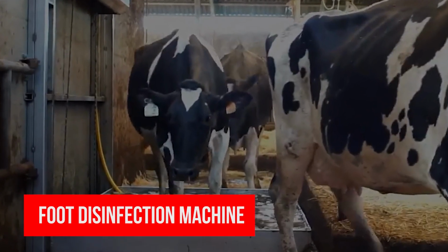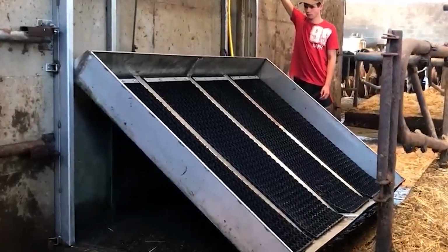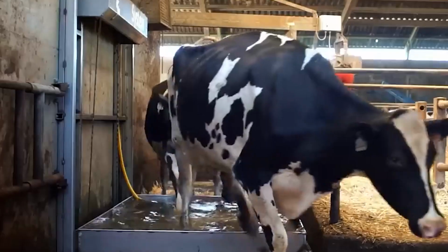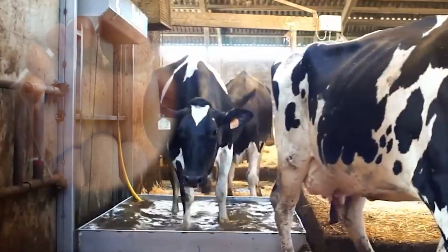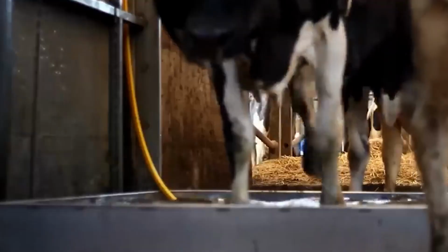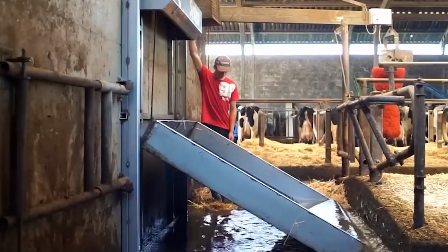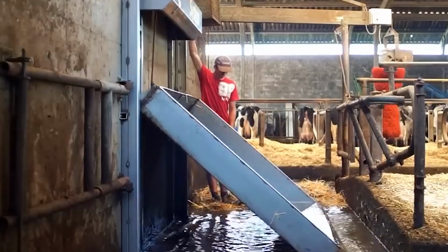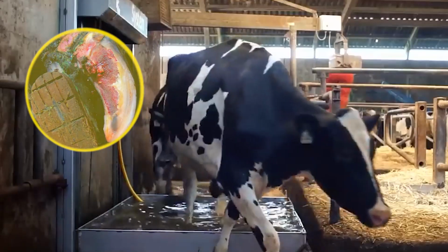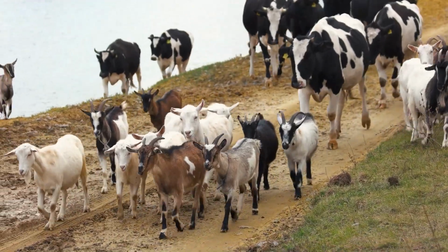Foot disinfection machine. Next, we have a Hoof Systems machine for foot disinfection. It's like a spa day for your animal's feet. This fancy contraption helps keep your livestock's hooves healthy and clean without any of the yucky stuff. The machine uses a special disinfectant solution to sanitize your animal's hooves and prevent any infections. It's like a big bubbly foot bath, but for cows and goats.